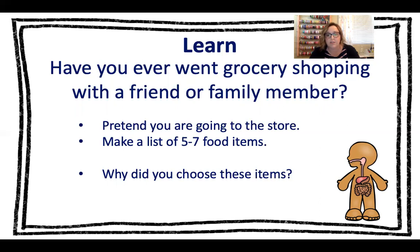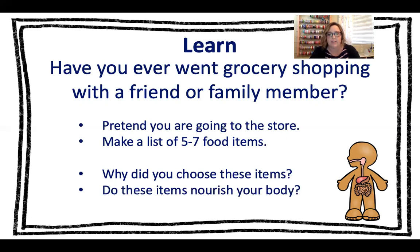Once you have made your list, I want you to think about or discuss with your learning partner, why did you choose those items? You may have chosen those because they were your favorite food, or maybe you were just thinking right now, maybe you chose cookies because you were wanting something sweet right now, or maybe you were thinking I would buy stuff to make a sandwich because it's almost lunchtime, or you're ready for a snack, or you're thirsty. Who knows? You would have chosen these items for different reasons.